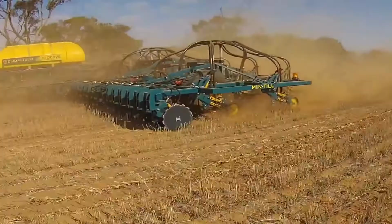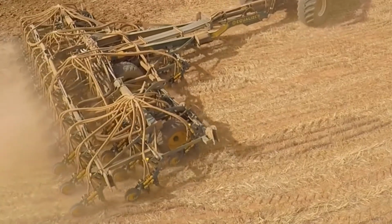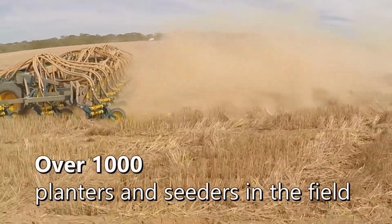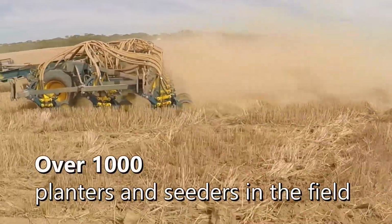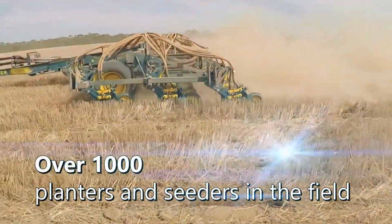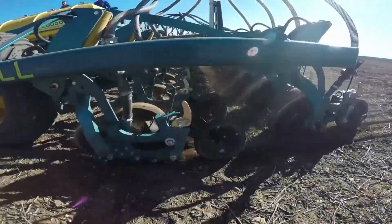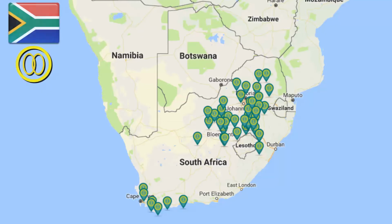We believe the key to success in any business, but specifically with planting and seeding, is service. With over 1,000 planters and seeders in the field, we've learned specialist support at dealer and producer level is critical. To provide you with unparalleled service, we've established the following structures in South Africa. We have in excess of 50 dealers.